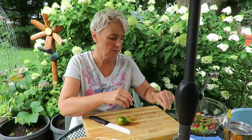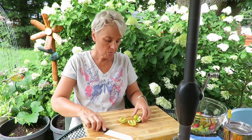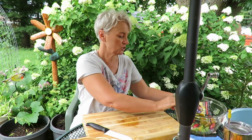This one is more citrusy. It probably wasn't ripe because I just pulled it off of there. I would grow that one again because last year it was an epic fail. This year I grew it out of novelty just to see if last year was weird. So I'll grow it again next year just to kind of see what's going on.